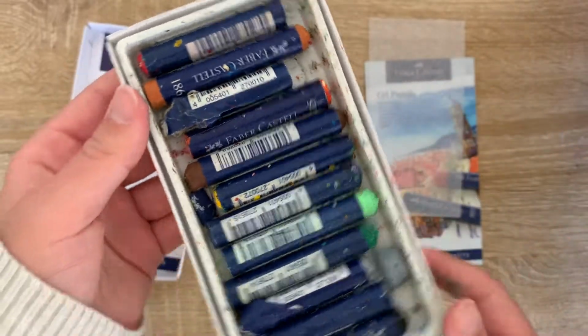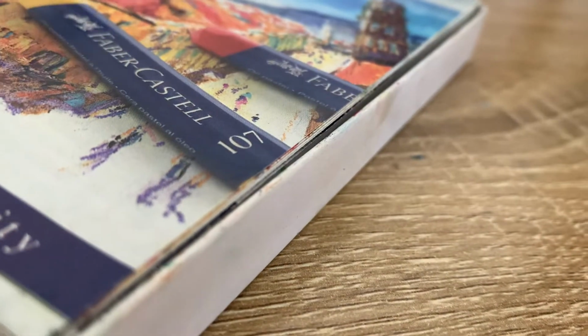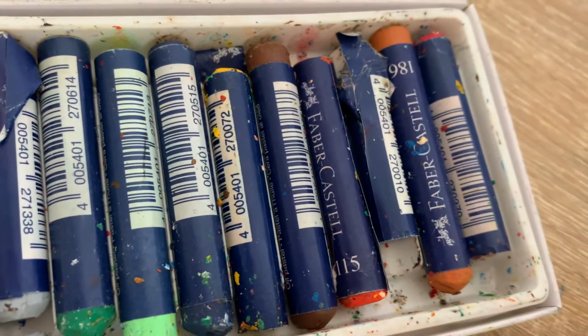For a fun medium, I love using oil pastels. I just got the Faber-Castell ones. They were the first ones I found and I picked them up. I forget the exact price, but I remember them being affordable.